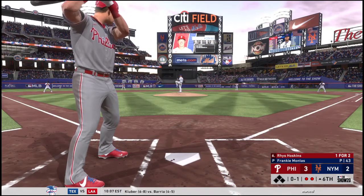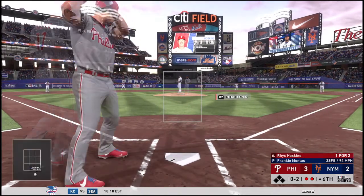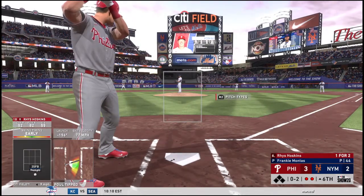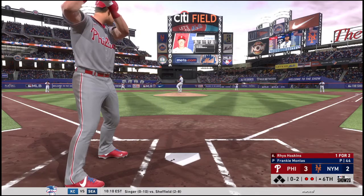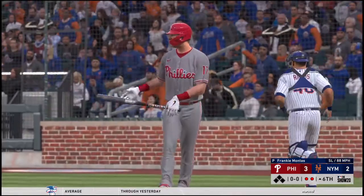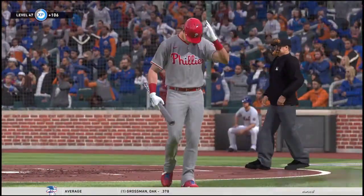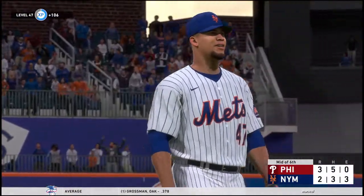The windup and the 0-1. Waved at and missed for the 3rd out. Not much of a chance at hitting that one, and the inning is over. Phillies down in order. They're up 3-2.